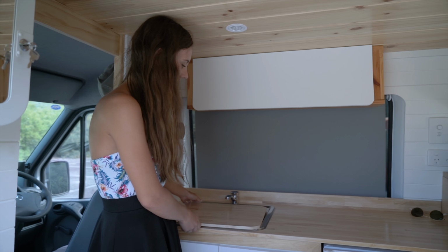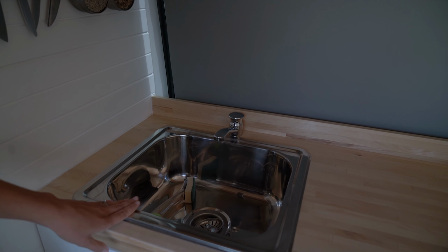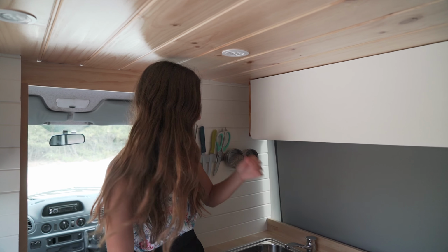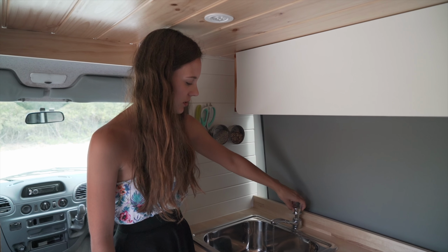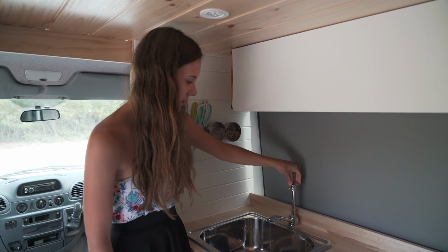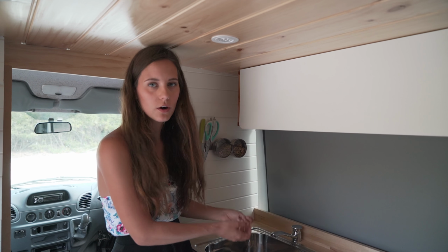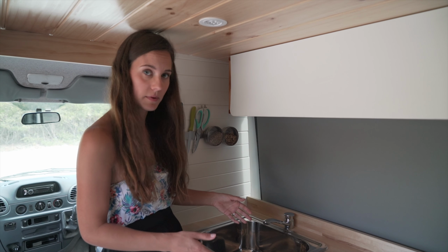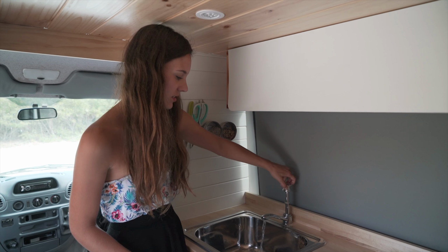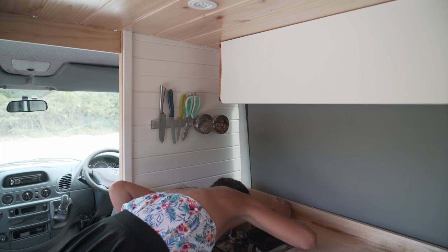So this is our little kitchen sink. It's actually a regular size kitchen sink. We thought about going with a water pump, but then we realized how much water we would actually save by using this kind of a pump. If you're brushing your teeth or anything, you let the water run, and a lot of it is wasted. So especially living in a van with a limited water supply, we just went with this, and it's actually been quite amazing. Drink it.